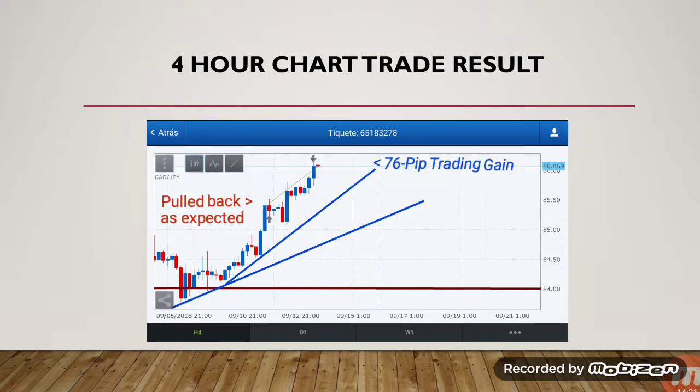And as you can see from the trade result, the market did in fact pull back as expected and would have provided several traders with different stop loss possibilities as the market resumed the movement with a strong bullish candle here to take us towards our trading target and provide us with a trading gain of 76 pips.